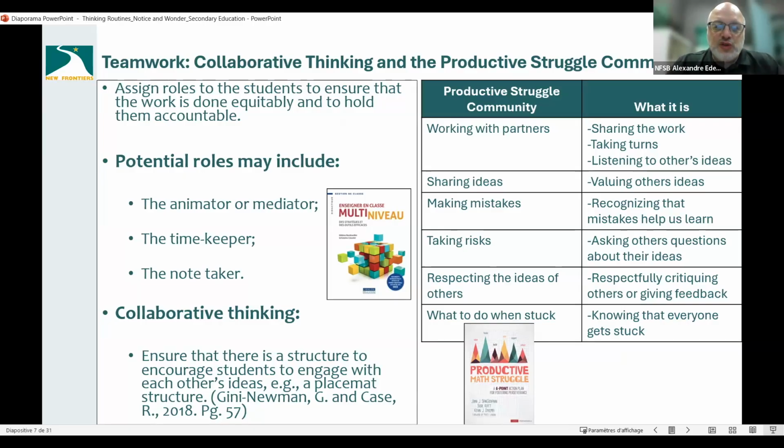Then you'll have the timekeeper, and then you'll have the note taker. And these roles should change over time. Do not stagnate the same role on the same student all the time. Make sure you alternate. Make sure that every student gets to try every role to figure out what works for them best. In this, we want to encourage collaborative thinking, which means that we want to ensure that there's a structure to encourage students to engage with others' ideas.